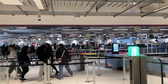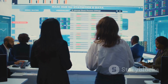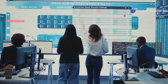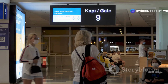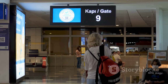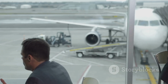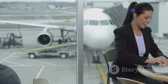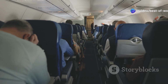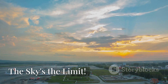Another surprising fact is that airlines often overbook flights to compensate for no-shows. They use historical data and sophisticated algorithms to predict the likelihood of passengers missing their flights. While this practice can occasionally lead to overbooked flights, it helps airlines maximize revenue and keep airfares lower in the long run. These hidden complexities highlight the intricate nature of flight scheduling. It's a constant balancing act between maximizing efficiency, profitability, and passenger satisfaction.